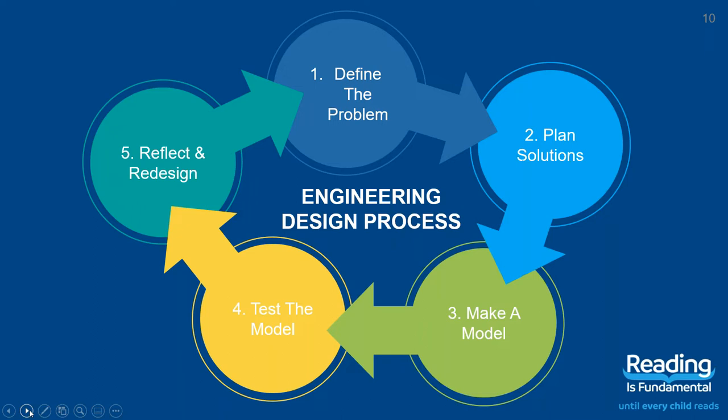If you do have a functional prototype, of course, you can test it out, and I'll show you some examples of that later. But if you're unable to actually make a functional prototype, you'll have to more design a test for your model, and then leading to number five, reflect and redesign. Think about what worked well with your model and what didn't work well with your model, and come up with a redesign for it. And of course, because it's a process, we know that it's not linear, it's circular.